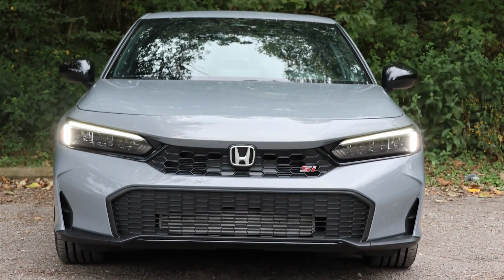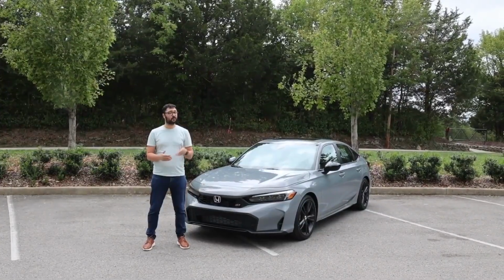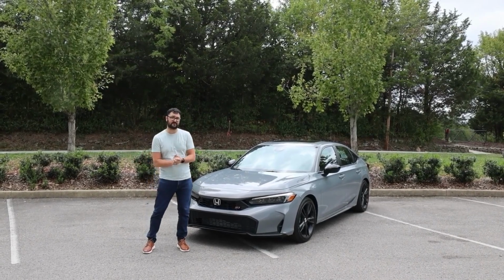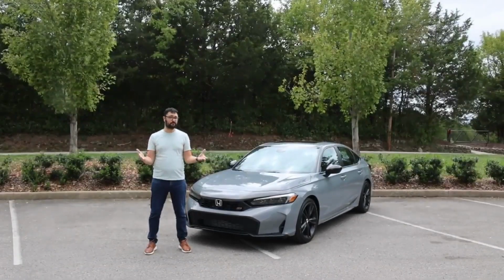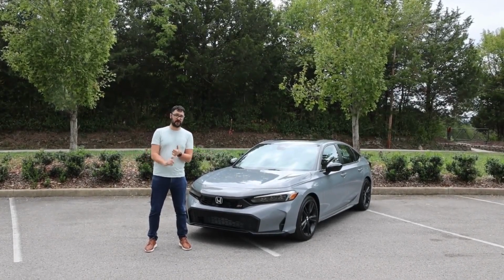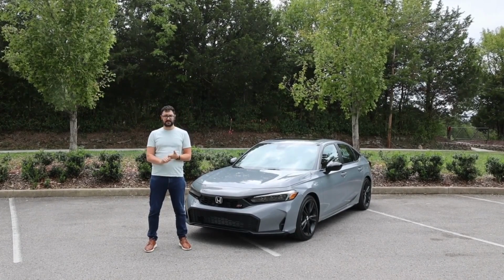If there's one criticism I have about the vehicle is that it now costs around $37,000, which means students aren't really getting into a new Civic Si. However, it is a very balanced overall car, which means adults will probably enjoy the fact that it's fun to drive, well equipped, and plenty spacious.